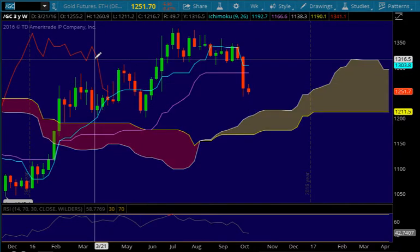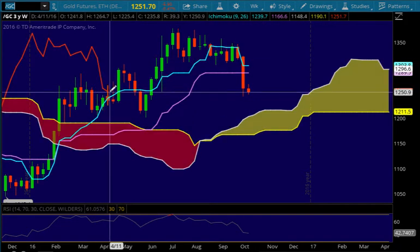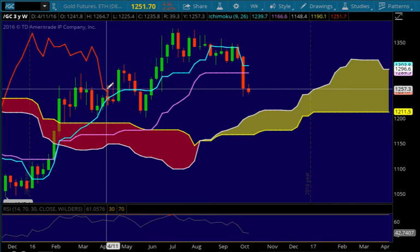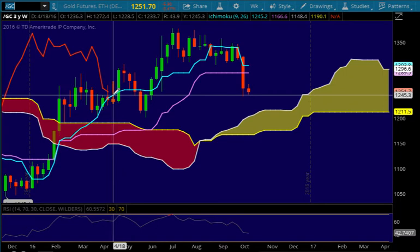We can also make note that the Chikou is finding support at not only this candle here but also the Tenkan Sen. So if we do actually find more selling, we can expect the Tenkan Sen at 1245.20 to be a potential buy point.